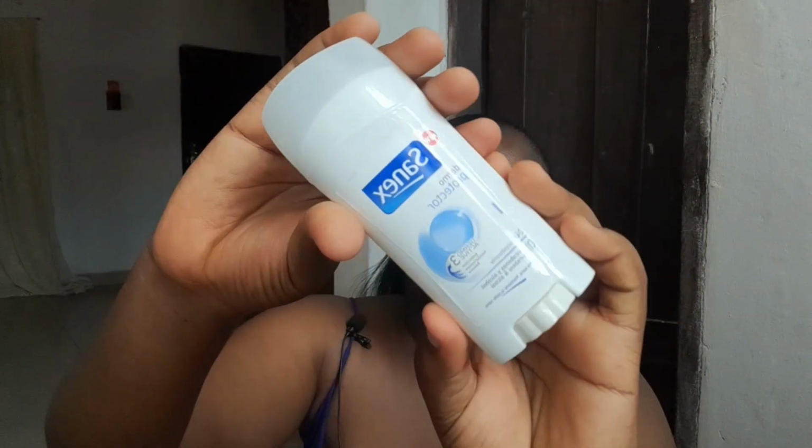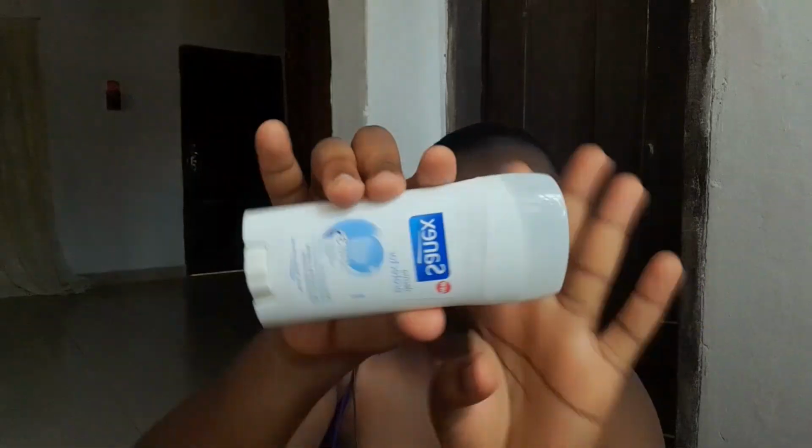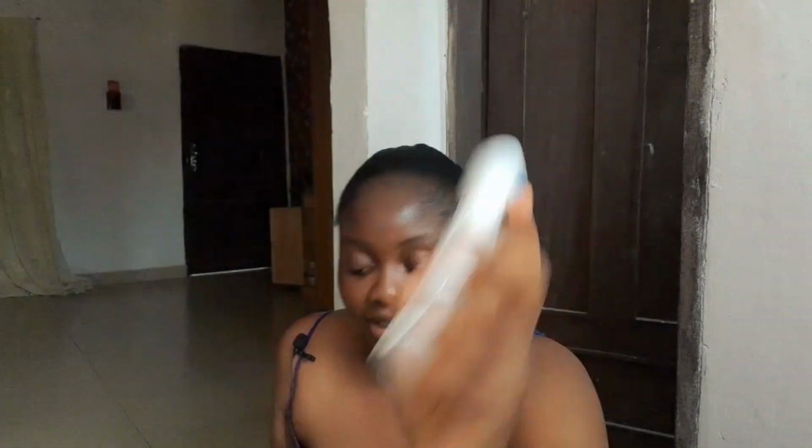I like the smell, the fragrance. I like it. She also got me a roll-on, Sanex Dermo Protector. This is what it's like. I don't really know what this is giving, but this is the roll-on.